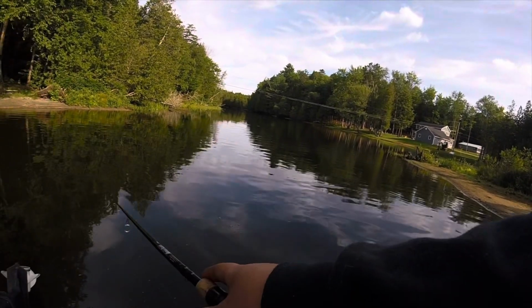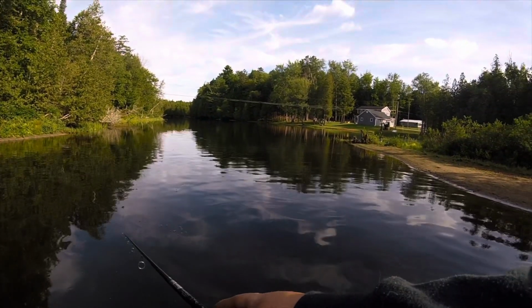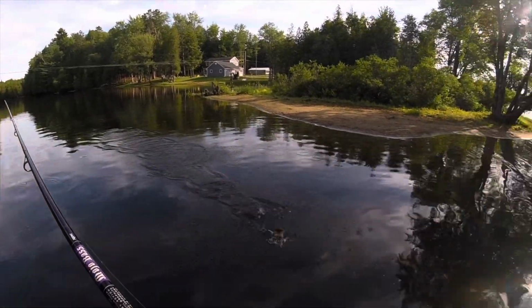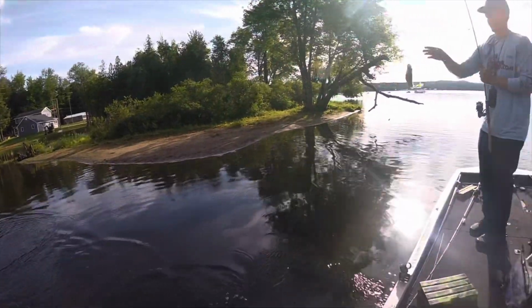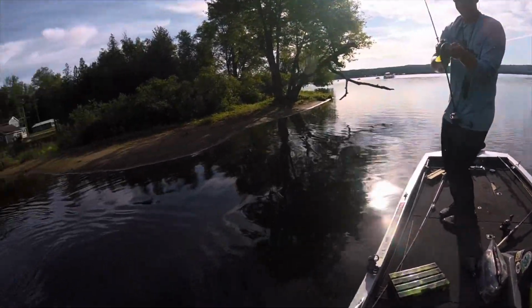I think it's a smallie. I don't know. It's fighting up a rock. A smallie. Oh, it's a rock bass. Oh, whoa. That's a bigger rock bass. A little bit. There we go. Yeah. Getting beefy on the rock bass.